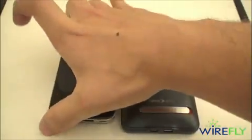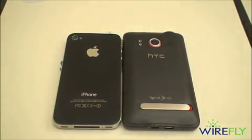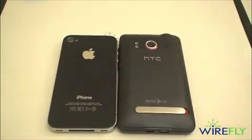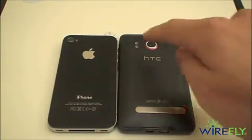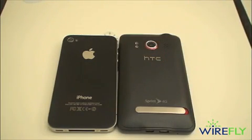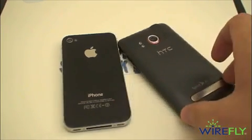When we flip both these guys to the back, the iPhone 4 has a 5-megapixel camera with LED flash and tap to focus, while the HTC EVO 4G has an 8-megapixel camera, also with autofocus and a dual LED flash. So that flash on the HTC EVO is going to be a bit brighter than on the iPhone 4. And both these phones can record very impressive video at 720p, so HD quality. And that extra few megapixels on the EVO 4G is going to make a huge difference as far as photo quality goes, unless you're really planning on printing the pictures.